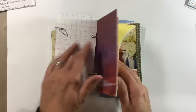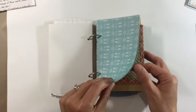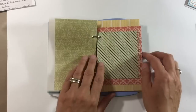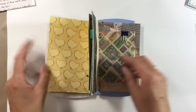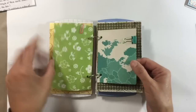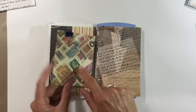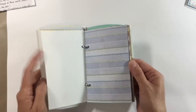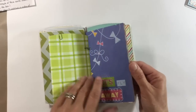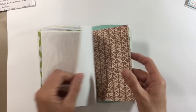But this whole book is just filled with really interesting papers, and I like the fact that you've cut the papers to different sizes as well, just to add to the interest. Some of them have got borders on. Just love that. My favourite envelope, I think, there's another envelope there, is this one here with the postage stamps. I've got a thing about postage stamps at the moment, so I just absolutely love that. But you can see really interesting papers all the way through. Some more parchment paper, just love the feel of that.